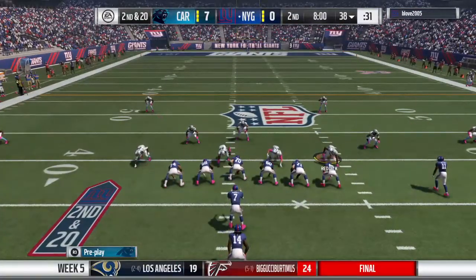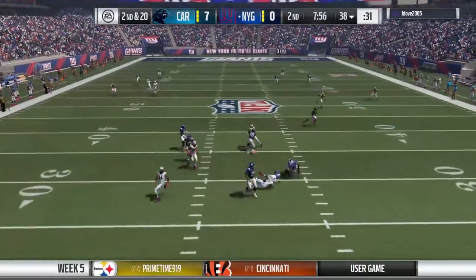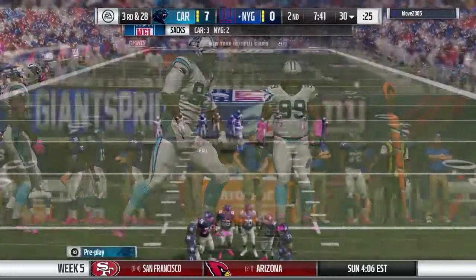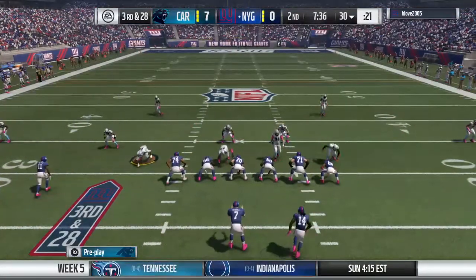They'll come out in the pistol. Now a shotgun snap as they'll look to throw. Under pressure, they got him again. They push him back 8 yards that time on second down. 7th play of this drive coming up, but a long way to go on third down.